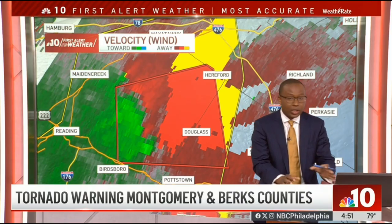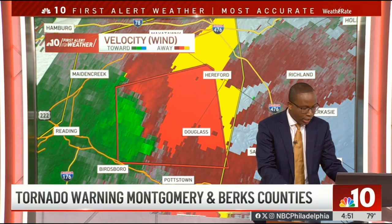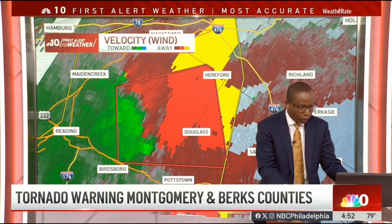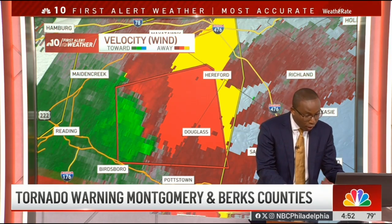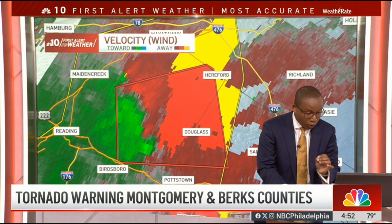So here it is. You see the velocity mode. Those are winds going to and away from the radar. And when the areas of red and the areas of green are really close together, that indicates areas of rotation. And this is information coming in just now from the National Weather Service. I'll read it to you.